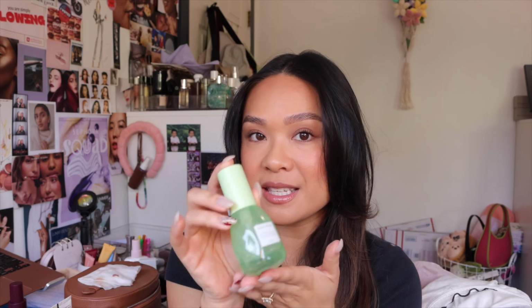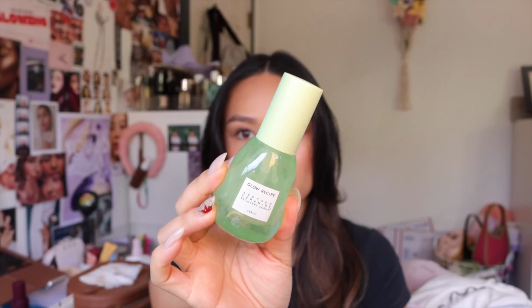And the last face skincare item I have is none other than the Glow Recipe Avocado Ceramide Serum. I'm not gonna stay here too long because if you watch my videos frequently, you'll know that the avocado line from Glow Recipe is my absolute favorite.